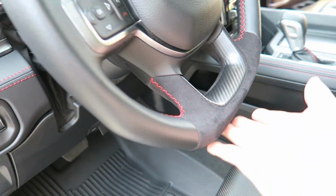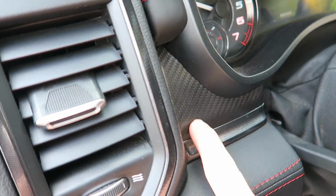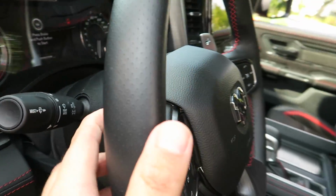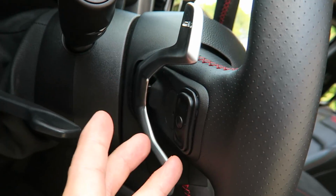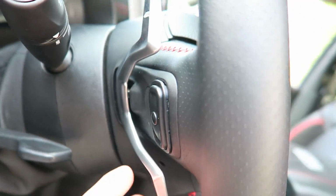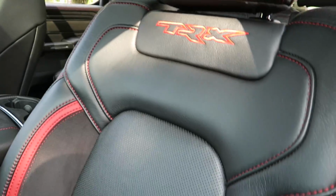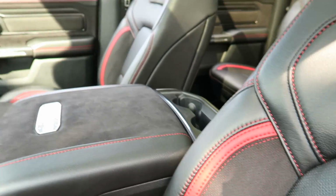So the first thing you'll see, flat bottom steering wheel, some suede. This has the carbon fiber trim option, so a lot of carbon fiber. For the first time, aluminum paddle shifters here. They're very nice. There's an interesting cutout to the shape because on the back of the Ram steering wheel, we have the buttons for controlling your radio, your volume, but metal paddle shifters are definitely nice. This is a TR2 trim TRX, so it's the top tier. Fancy leather seats, suede inserts with red accents here.